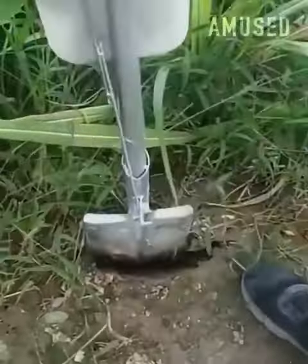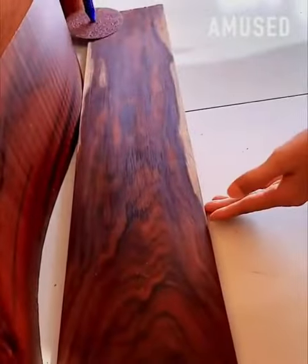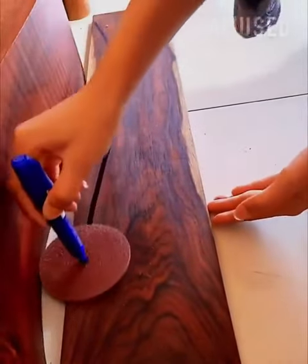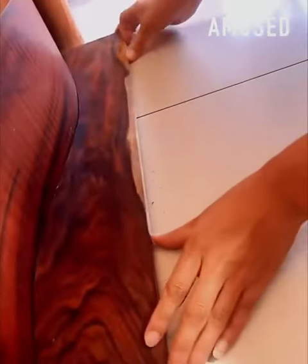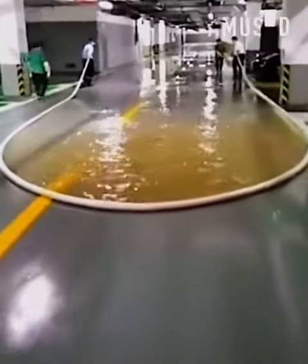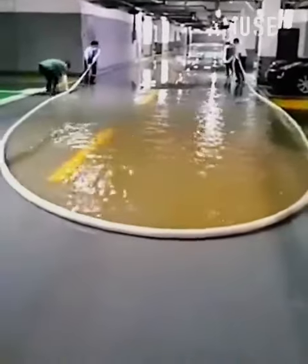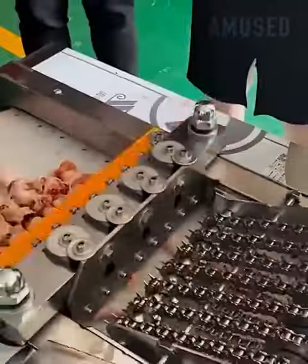This shovel digs and fertilizes soil simultaneously. Curved shapes are traced effortlessly with a circular tool. A thick rubber hose efficiently eliminates excess water. A machine dices a whole chicken within seconds.